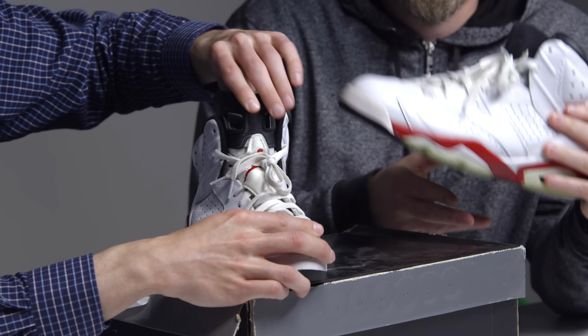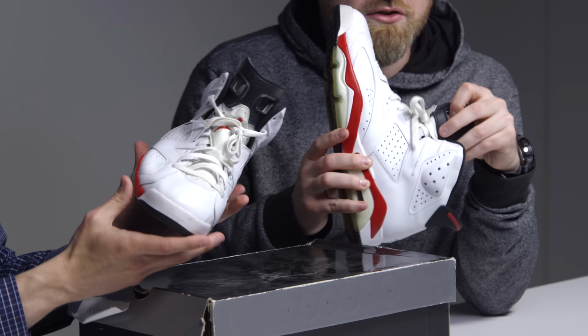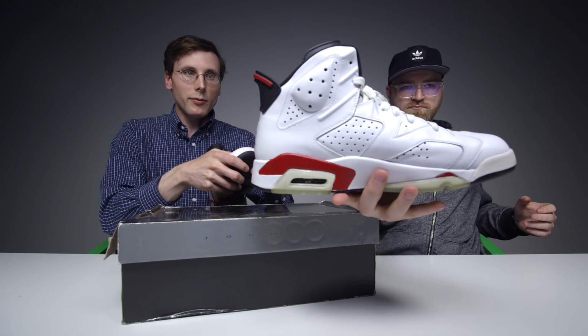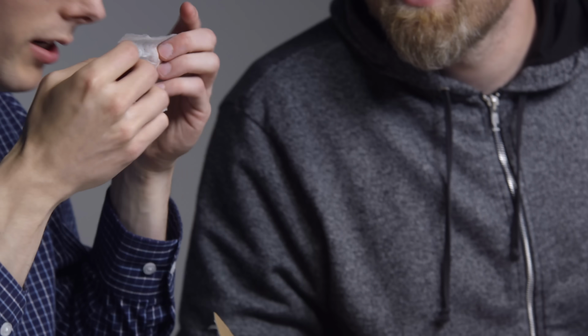Things have obviously changed at this point. I think the world is transitioning. They want things to look more high-tech. This is the varsity red colorway. Leather feels nice though. What is this? Is this a dryer sheet?